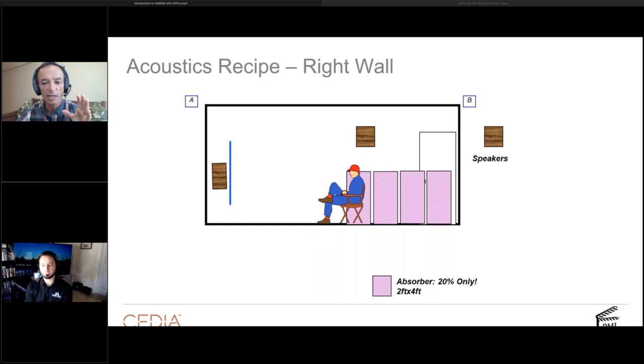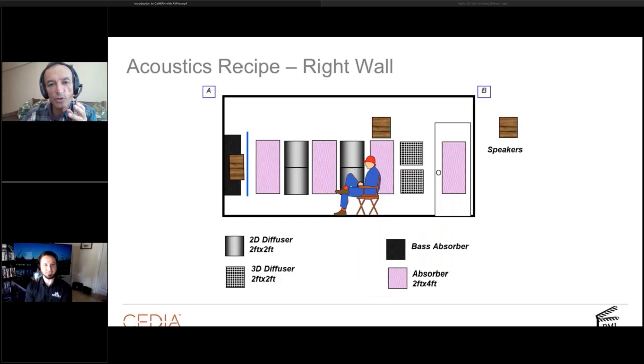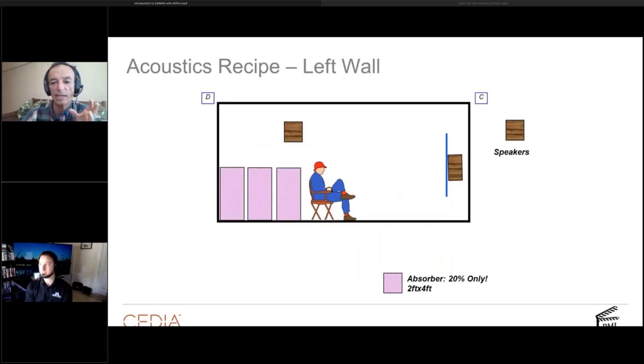Remember, the client said, my right wall and my back wall are large picture windows with a view of Miami Beach. I don't want to cover them. I want to watch a movie and I want to see the view. Do you take all those absorbers and put them all on the left wall? You actually take everything I just showed you and cram them all onto this wall. So it'd be three from this wall, another four from the right wall, and another two from the back wall. Do you do that?